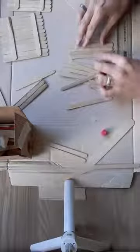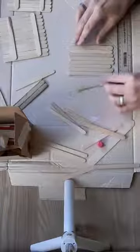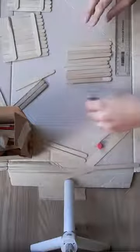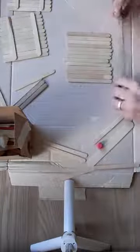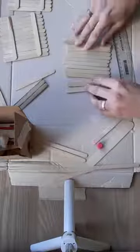We get 1, 2, 3, 4, 5, 6, 7, 8, 9, 10, 11, 12. Use the edge of a ruler just to try and straighten them up. I've got a big glob of glue there which isn't helping everything being flat and ready.